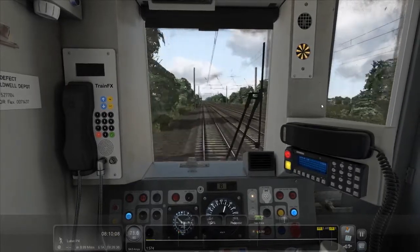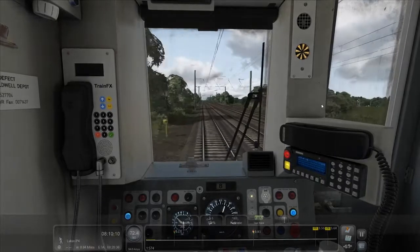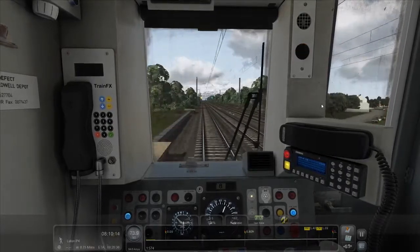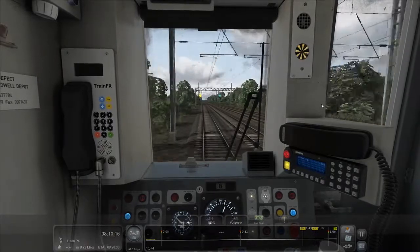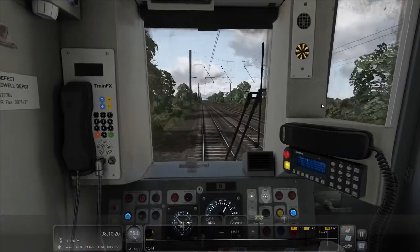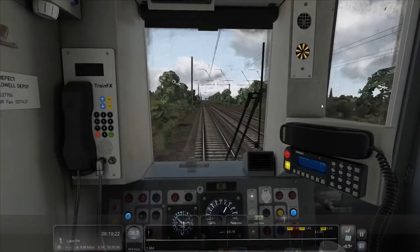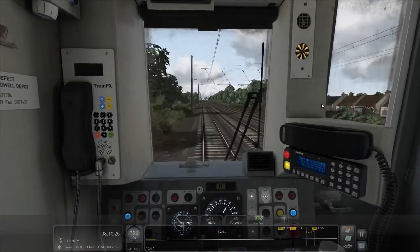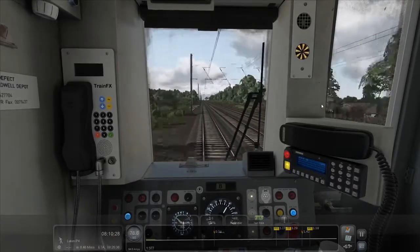I forget, we'd had a yellow signal. Ooh. What's this? Is it another double yellow? Yes, it is. We'll carry on at full speed. Full steam ahead, should I say. I mean, we have a timetable to run to after all, don't we?